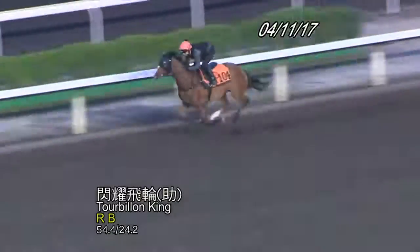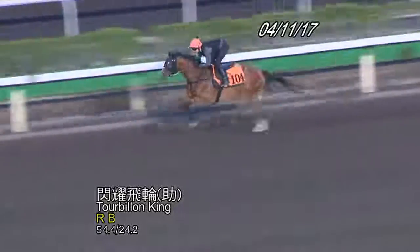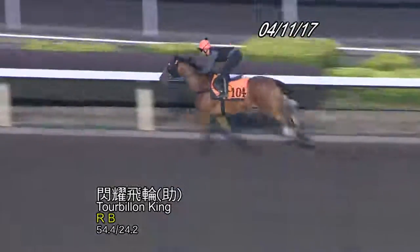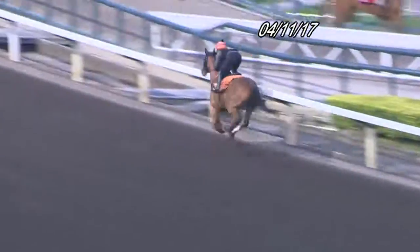Tourbillon King is a horse that always races well down the straight 1,000. And from Barrier 12, he should get a really nice run in transit as well. You can see a couple of even sectionals from him. And he's had a few runs this season now, and he'll strip pretty fit.